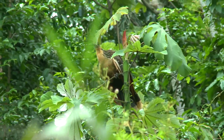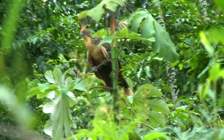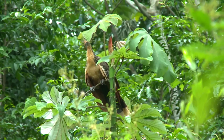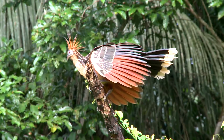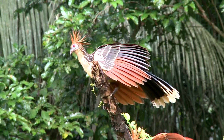And what this bird does is it uses its crop as a pre-fermentation basis, where it actually takes those leaves and digests those leaves partially in the crop, much like the foregut fermentation of a cow. This is the crazy-looking hoatzin, a bird which is found very commonly around these lodges.